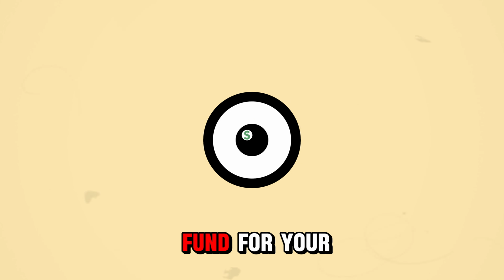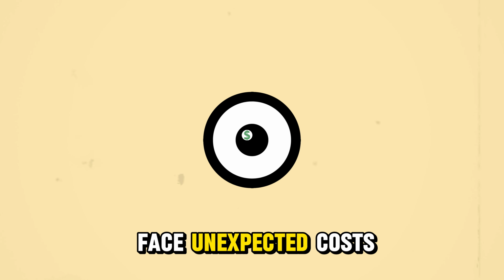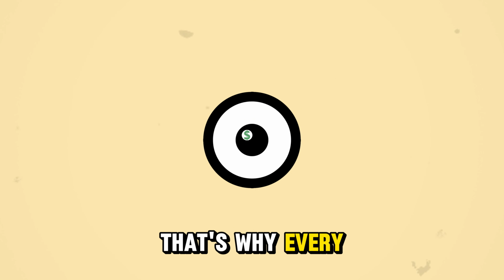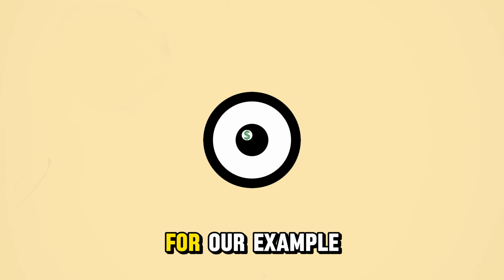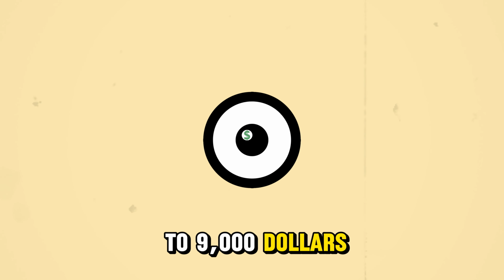Building an emergency fund for your home. Life happens, and sometimes you'll face unexpected costs, like a leaky roof or a broken furnace. That's why every homeowner needs an emergency fund. Here's how to build one. 1. Set a goal. Save at least 3 to 6 months worth of home expenses. For our example, that's about $4,500 to $9,000.